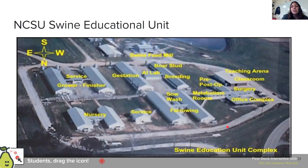But NC State's swine education unit is a beautiful example of a farrow to finish operation. They do it all there pretty much, except for the processing. So this is a map of their farm. They've got classrooms. They've even got a little surgery room if one of the pigs needs anything. But the main pieces here are all of the barns.